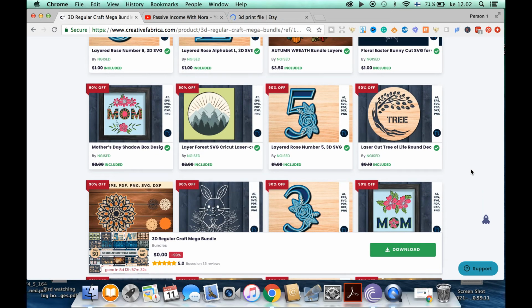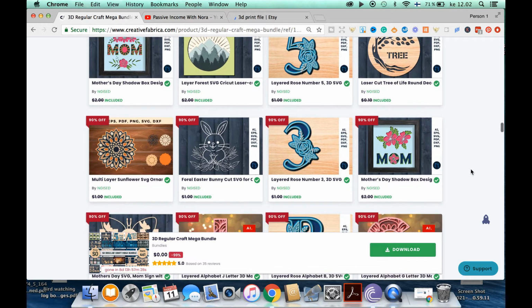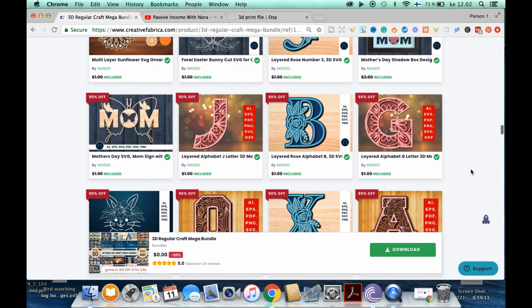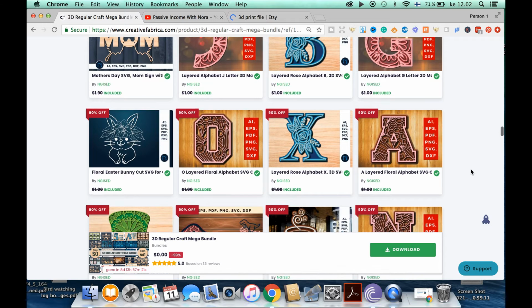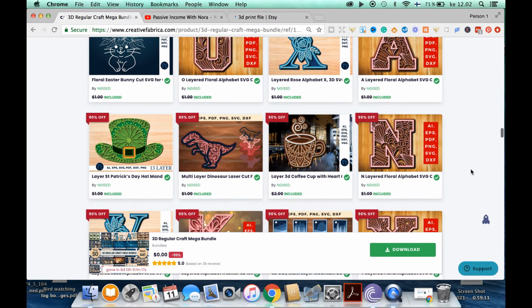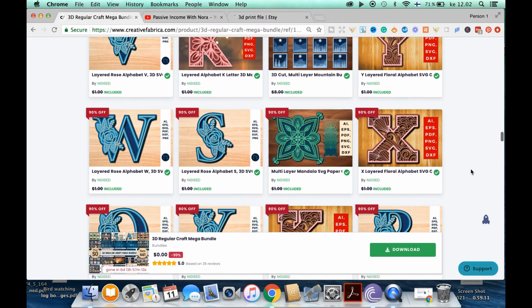First revenue stream and first way to utilize 3D printing is you can start off by uploading your 3D craft designs to platforms such as Etsy, such as Teespring, and then you could also outsource the order processing, the printing, the shipping to another print-on-demand company.